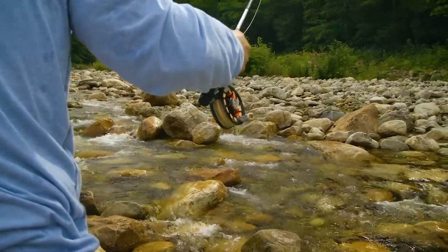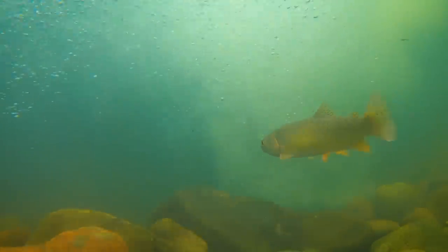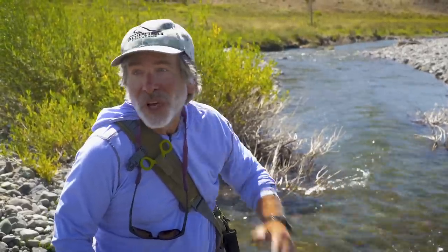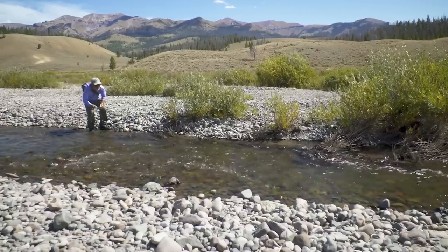People always ask me, should I be fishing upstream or downstream? Well, in a small stream, you don't have a lot of options. The trout are facing upstream, so if you approach them from upstream, there's a better chance they're going to see you and spook. So you have to stay quite a ways from them and make long casts. I can't really swing a wet fly downstream because the stream is too narrow. I don't get any swing.